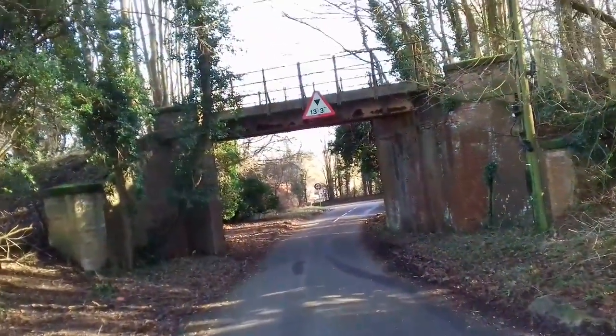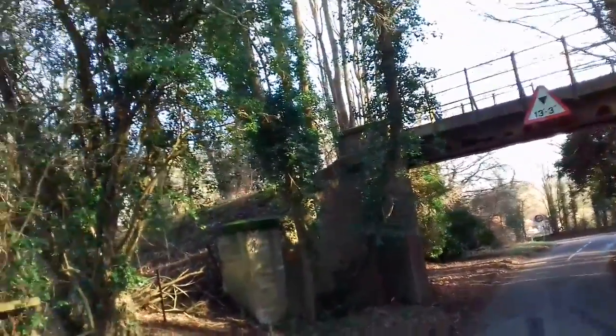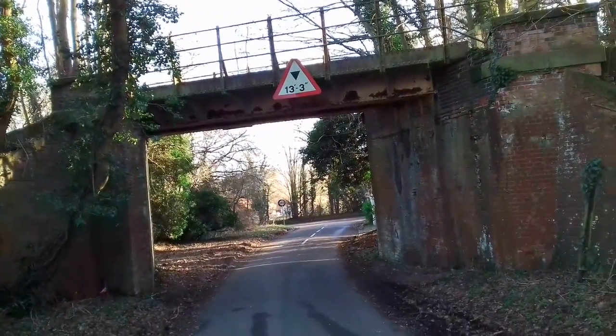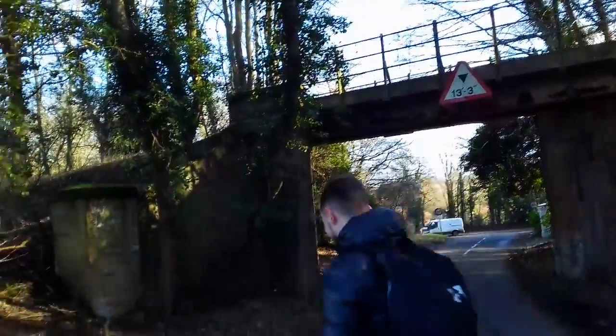Welcome back. We're going to be crossing sort of under the old railway line again, and here's the old iron girder bridge. And then of course the main road, the B1003, is there. So we're heading down that, but first we're going to see if we can get up top and have a look.